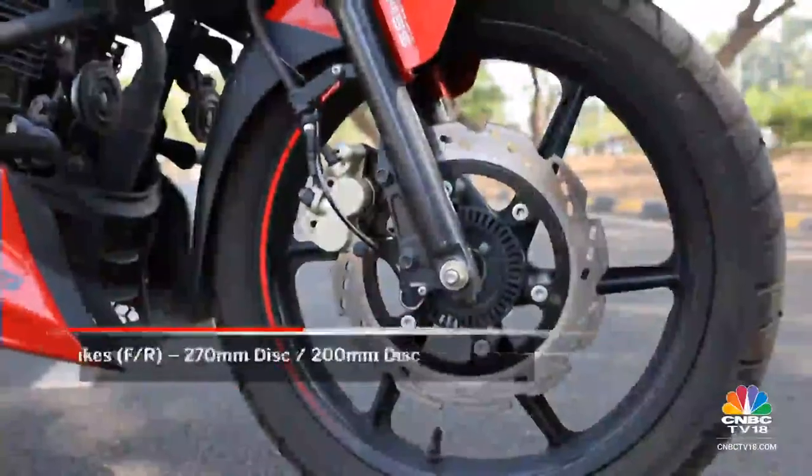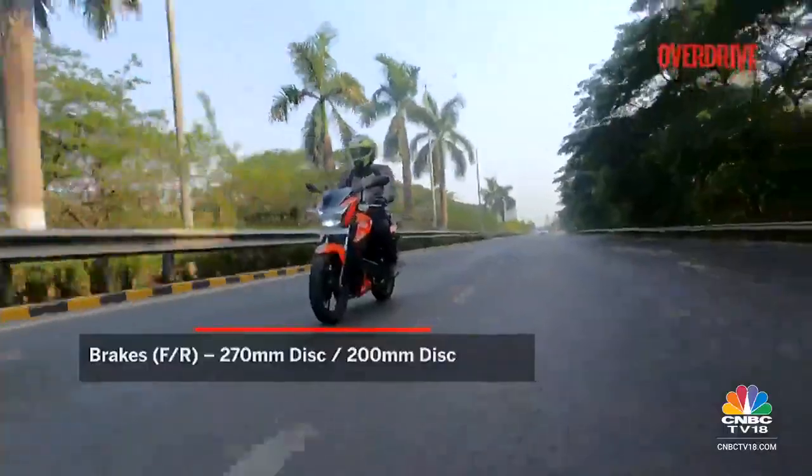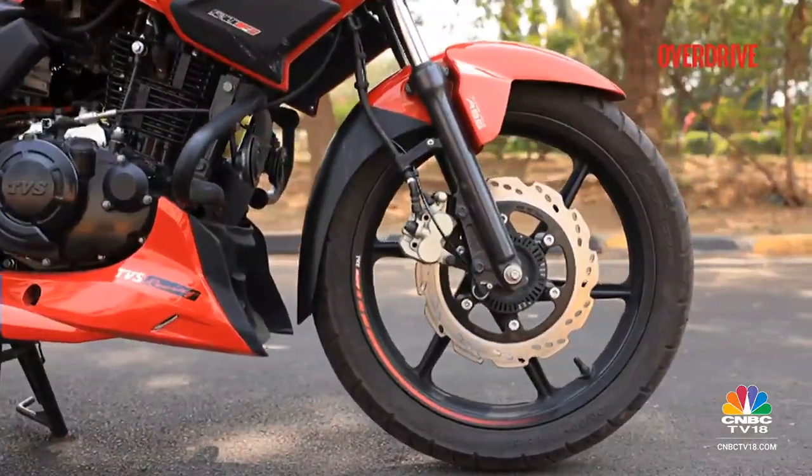The bike also gets single pedal disc brakes at either end, and these work very nicely in bringing this RTR to a halt at all speeds in a very composed manner with the single channel ABS aboard.